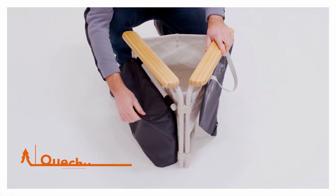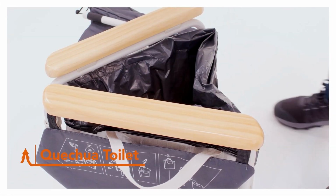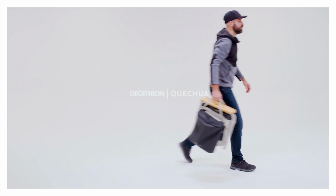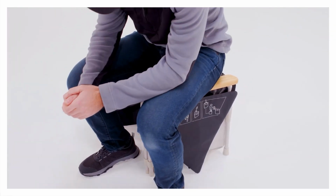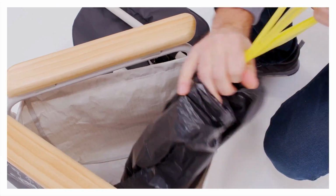Camping comfort is made easy with Quechua Folding Toilet. This portable toilet is lightweight, compact, and easy to use, making it the perfect solution for those times when nature calls and you're out on the road. It's got a wooden seat for that familiar feeling, a sawdust pocket, a shovel to keep things clean, a TP holder, and a removable carrying bag for easy disposal.